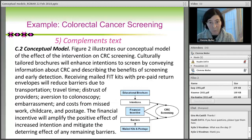Okay. So then, if you go back and you look at the theoretical framework description, that was section C1. Section C2 was the conceptual model. And I'm going to give you 30 seconds to read that, but we included this text description of our conceptual model with the model that I just showed you. So go ahead and read that.